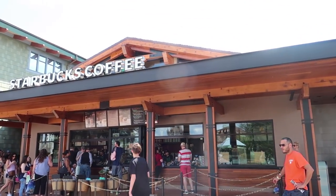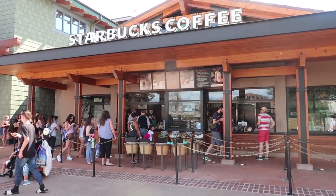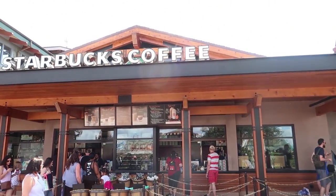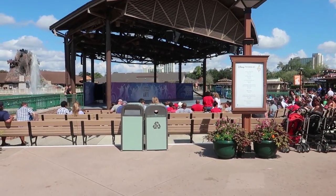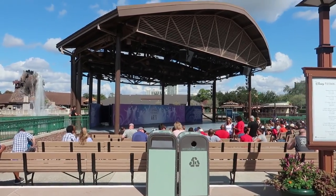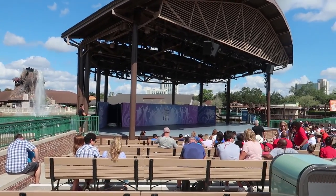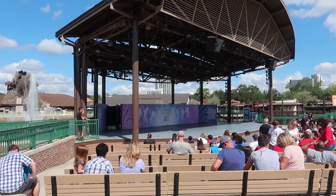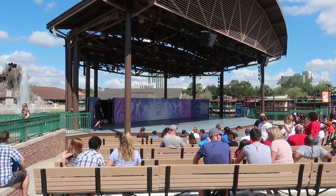Things here at Disney Springs that they added is Starbucks, and they even have two. So this is a walk-up outdoor one, and we will show you the other one when we walk by it in the other section. This stage, they have either live performances at night or different school groups or different things like that will perform here during the day. Looks like they're having something going on today, not sure what.